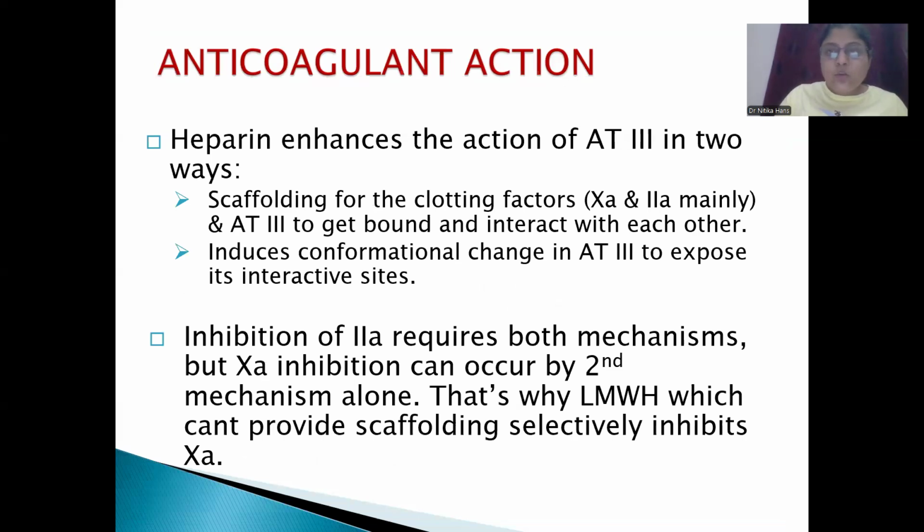Heparin enhances the action of antithrombin 3 in two ways. First, it acts as a scaffold for the clotting factors 10A and 2A mainly, and antithrombin 3, to get bound and interact with each other, so that these clotting factors are inhibited. Second, it induces conformational changes in antithrombin 3 to expose its interactive sites to factor 10A and factor 2A.